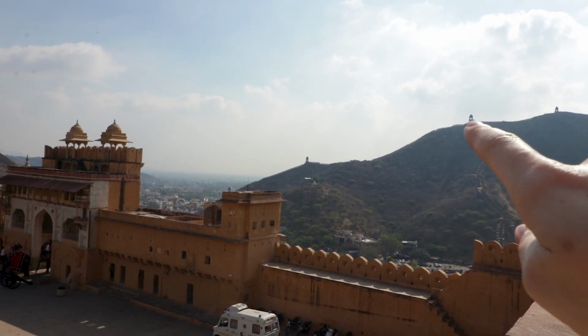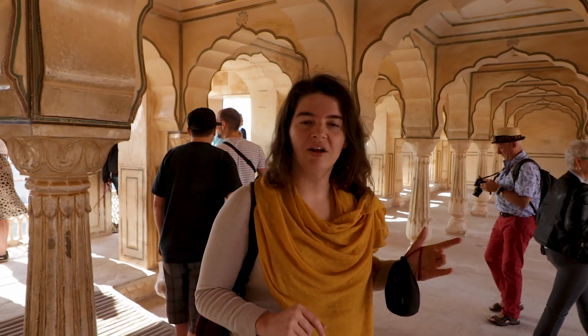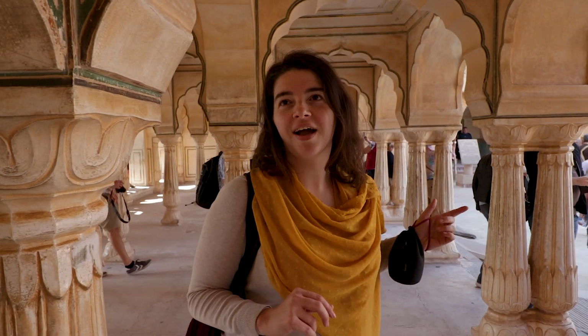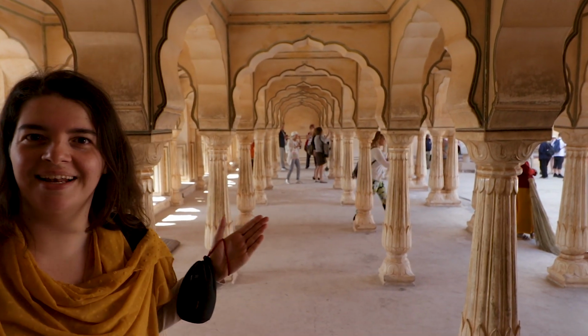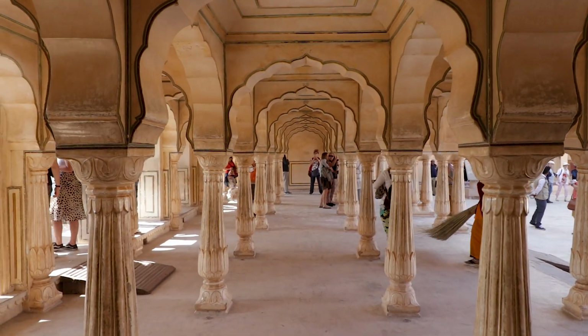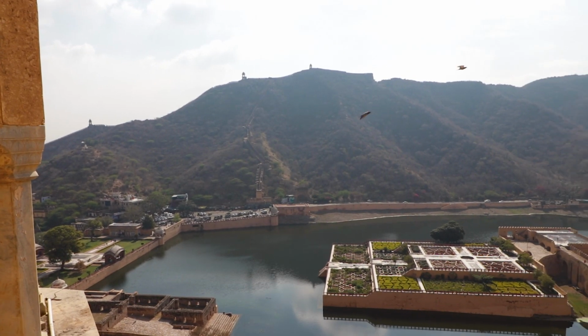I really like it, and especially like the mountain setting here. You have the mountains there with a defensive wall, and if you look over there you can see a city. Right off the side of the fort, they have this little overhang with a lot of arches overlooking the mountain. There are these small tiny balconies. Look at the symmetry. If the arches line up, look at it. Wow. So satisfying.